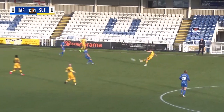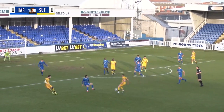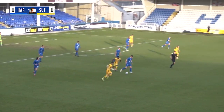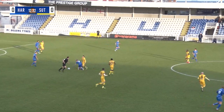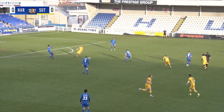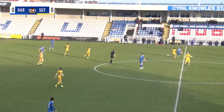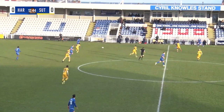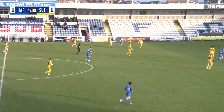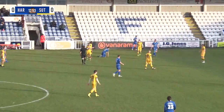Ready, the crossfield pass in behind our left side centre half. Cass has to head away. Sutton on the attack here, and Shelton, a bit of a swing and a miss, but it's enough. Now Shelton trying to claim for a free kick. Holohan. And Holohan does win the free kick as he's tripped by the Sutton man.